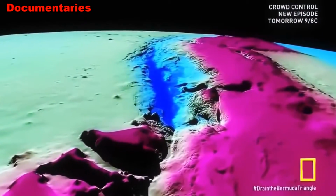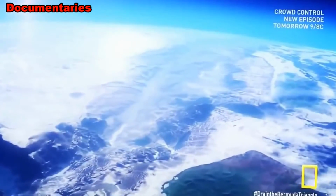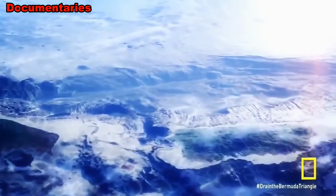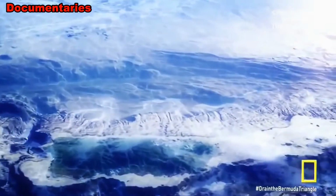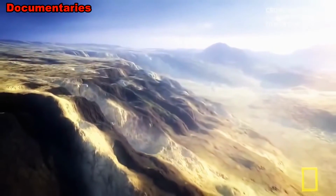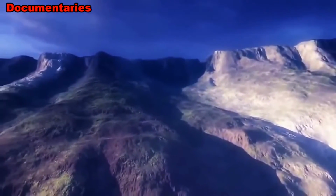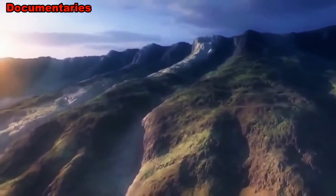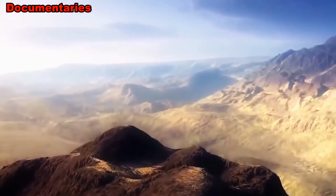Yuri's completed data allow us to drain 500 miles of the Puerto Rico Trench. Given its vast scale and immense depth, it's perhaps no surprise many of the triangle's missing ships and planes remain lost. There are spectacular sheer cliffs several miles high. It's truly an awe-inspiring landscape at the very bottom of the Atlantic Ocean, 5 miles down.